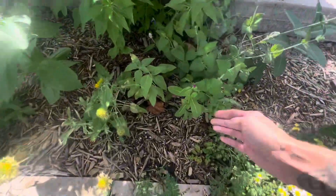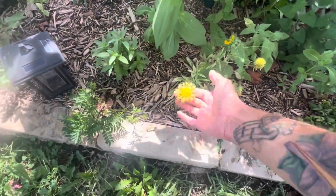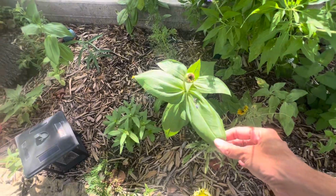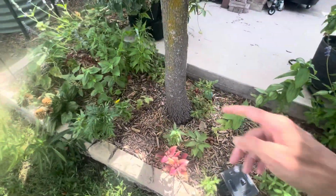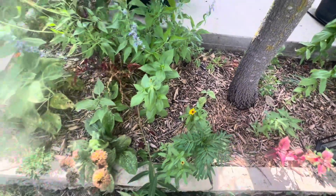Looks like we have a gomphrena forming a bit of a flower there. Gaillardia, I think this is double sunset. Here we have one of the zinnias forming its flower heads. Profusion, red and yellow bicolor.